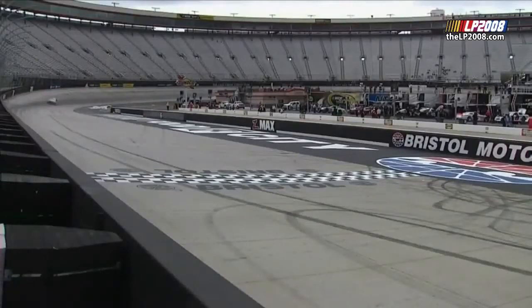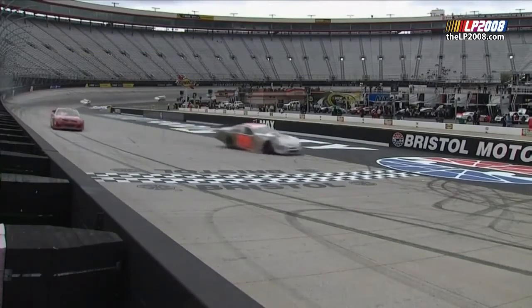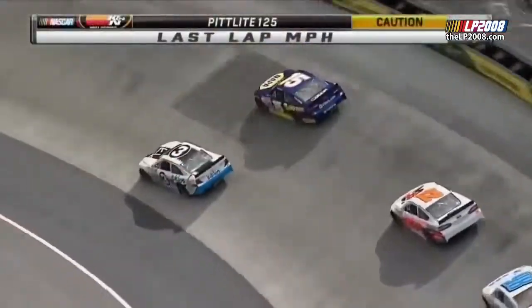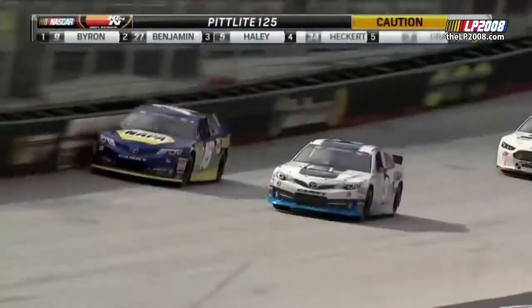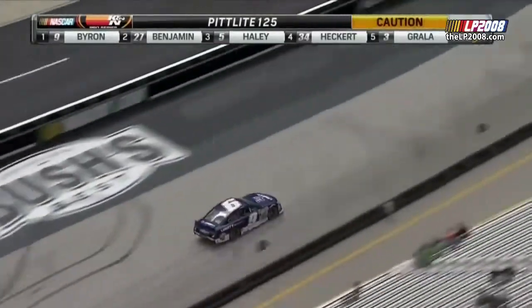And you see right here, here's his problem in practice. It looks like he blows the right front tire. Could have been a melted bead. Could have been too low of air pressure. A lot of things that these guys aren't used to with the high G's that we have here at Bristol. He just keeps inching. You got to be so patient down there. You just want to drive up there and go by the guy.